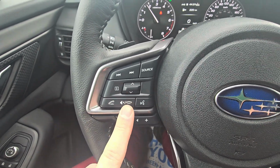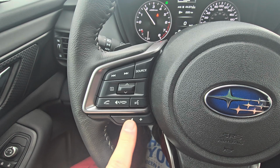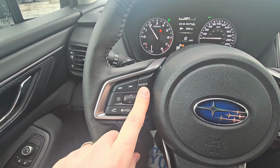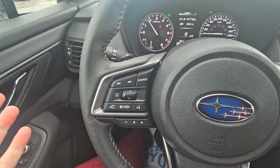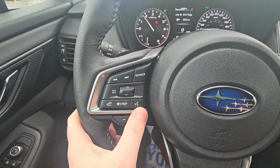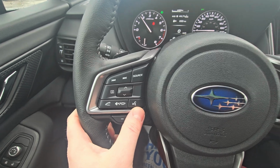You can accept calls, decline calls, issue voice commands, control volume up and down, switch from AM to FM to USB to Bluetooth, switch between presets, all pretty much hands-free. Voice commands do a lot of it. You can access Google Assistant or Siri through there if you're using Android Auto or Apple CarPlay.